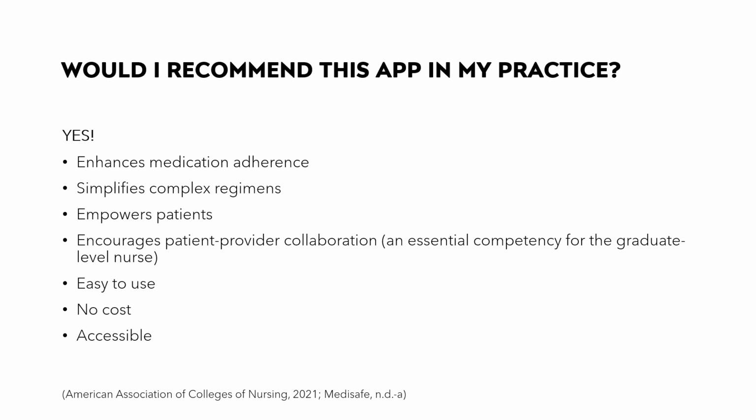This type of collaboration between the nurse and patient improves outcomes and creates a positive healthcare experience, which fulfills the expectations of Domain 6 for the graduate level nurse. It is also free and accessible to anyone who has a smartphone.